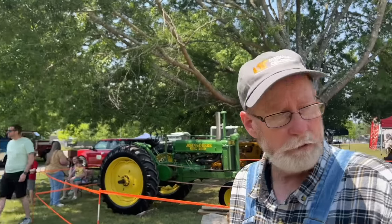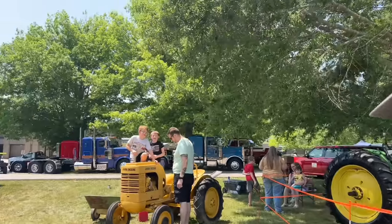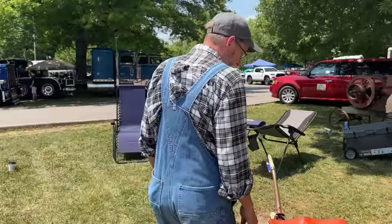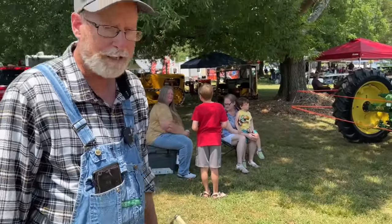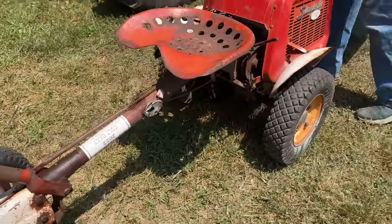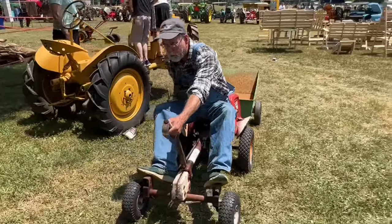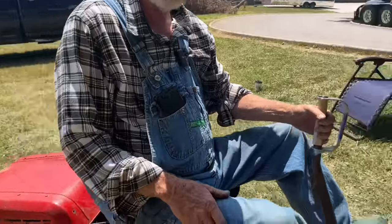The only thing I got is a Wonder Boy. No, that ain't the Wonder Boy. It's over there, Wonder Boy. Oh, let's see what you got over here. A Wonder Boy. Yeah. Simplicity made the Wonder Boy. It steers with this handle, and that makes it drive. They was a riding mower primarily. And I don't know if this is on or off. Let me put it low gear so we don't run nothing over. You ready, Scott? You just pull the handle and you steer it.